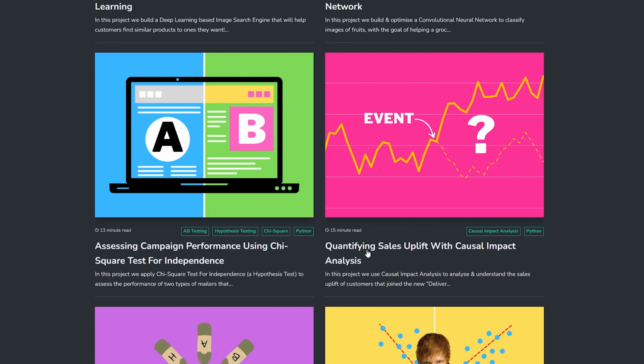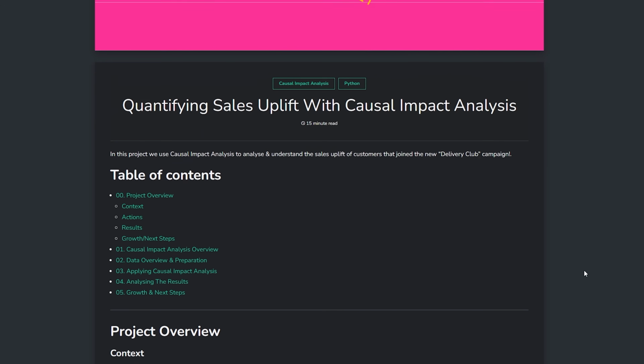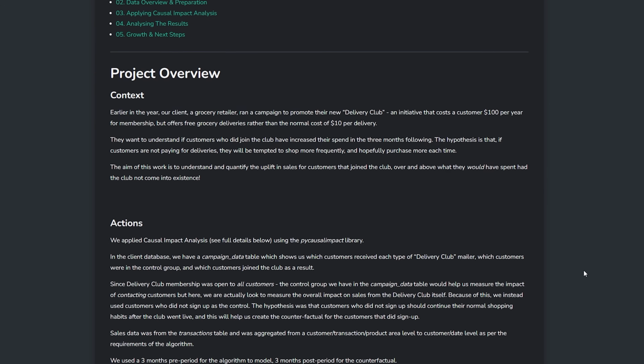Next, you are going to build out a project called Quantifying Sales Uplift with Causal Impact Analysis, which is a powerful technique originally created at Google. One of the common tasks in data science, AI, and analytics is to understand and quantify a change in some business metric after an event has taken place. Depending on the industry, this could be the uplift in sales after a promotion, the impact of a product release, the additional clicks, conversions, or signups generated by an online ad campaign, or even the change in a share price after a major news event.